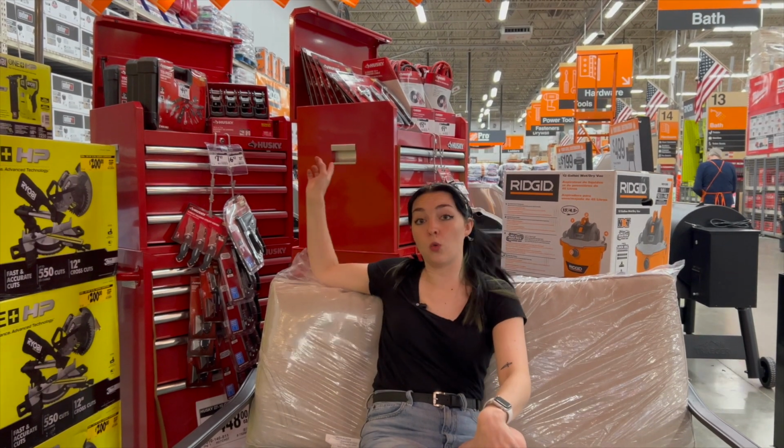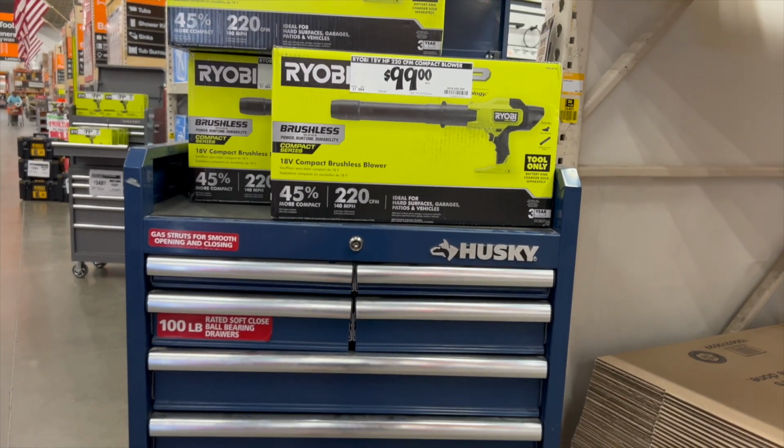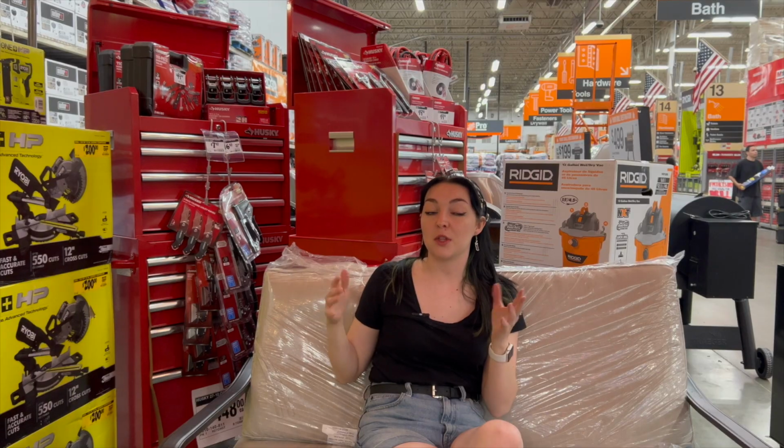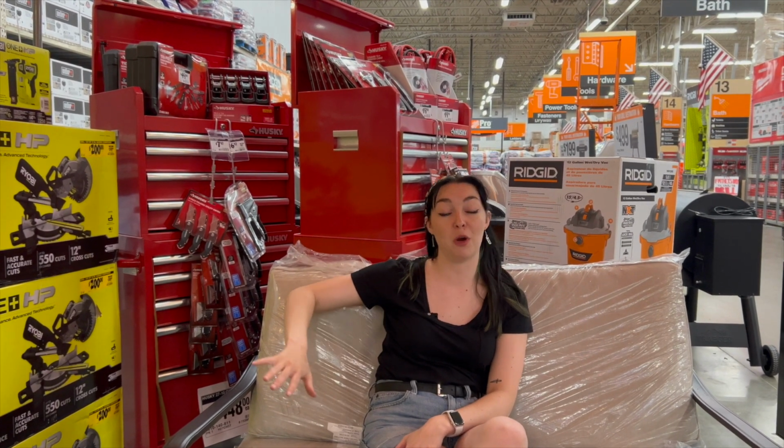Having a rolling workbench like this is going to be essential for any workshop. Not only are these modular, so you can take the top off and then use the bottom one as counter space, but they're also perfect for storing all of your hardware, your tools, and your parts for the rest of the home.